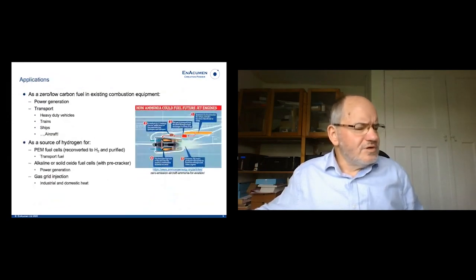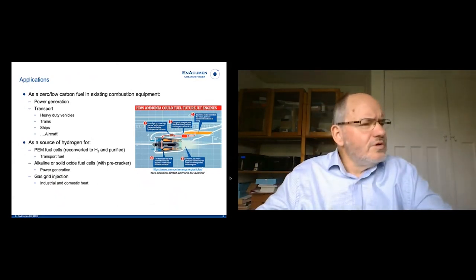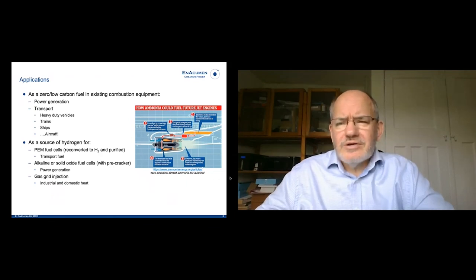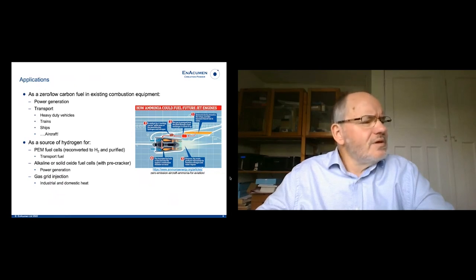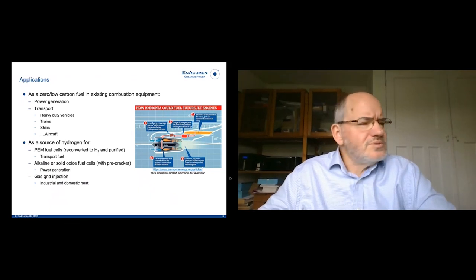Okay, so we're getting near the end of my time, so I'll speed up a bit. What applications can we use green ammonia for? Well, you can use green ammonia directly in power generation. There's quite a lot of work being done by OEMs, equipment manufacturers, on turbines and reciprocating engines for use in power generation and for use in ships. For example, Yara have a tanker for LPG and ammonia, where they've converted the engine to run on ammonia. So reciprocating engines and gas turbines, in some cases you can already get these that work on ammonia, and certainly all of the OEMs are working on that.